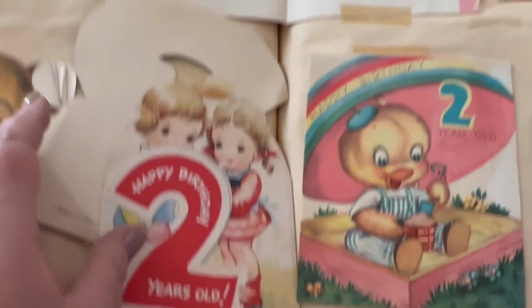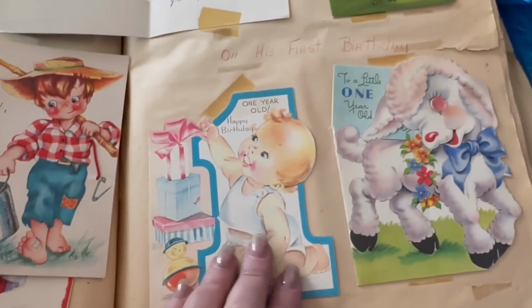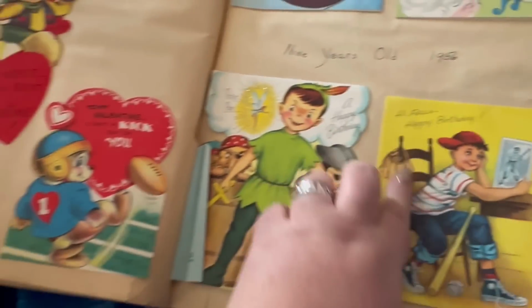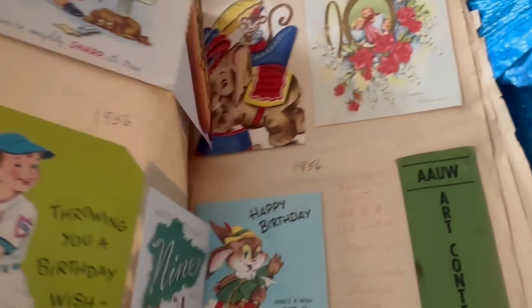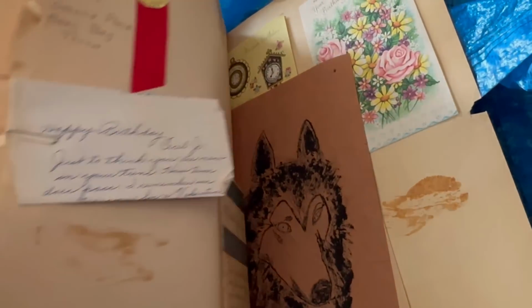And you can see this was from Cecil's 3rd birthday. And so I'm guessing this was the record that maybe Mom kept of all of the cards so they could remember who sent what. So we've got 1st, 2nd, 3rd birthday. Let's go on this way. We're at 5 years old now. 9 years old, 1956. And look at all of this. This is just amazing. I can't wait. Hot dog, it's your birthday. I cannot wait to sit down and actually pore over every single page. I got a chance to look at most of it, and it was a reasonable price.